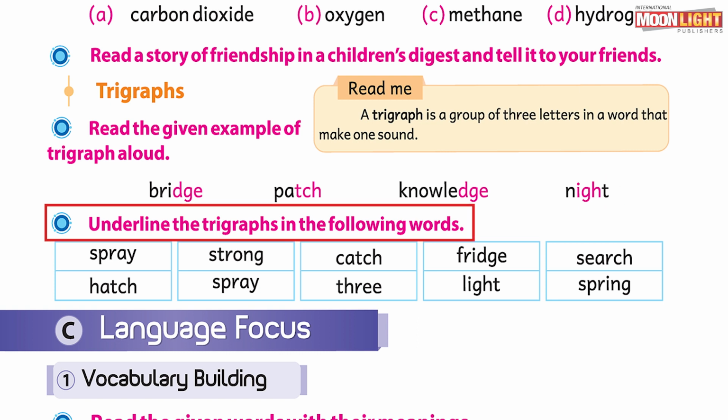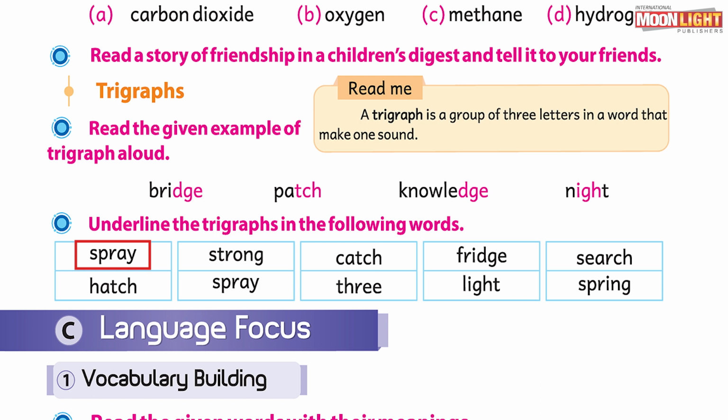Now it's time to show your understanding about trigraph. You have been given some words. It's time to find out the trigraph in each word. Spray. As you can see, in this word there is no trigraph. Strong. There is no trigraph. Catch. TCH is the trigraph in this word. Fridge. DGE is the trigraph.